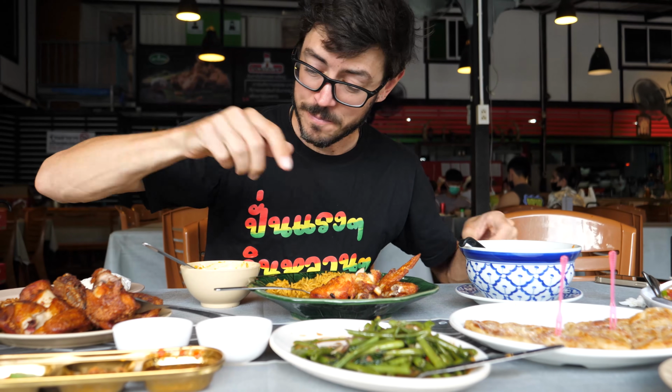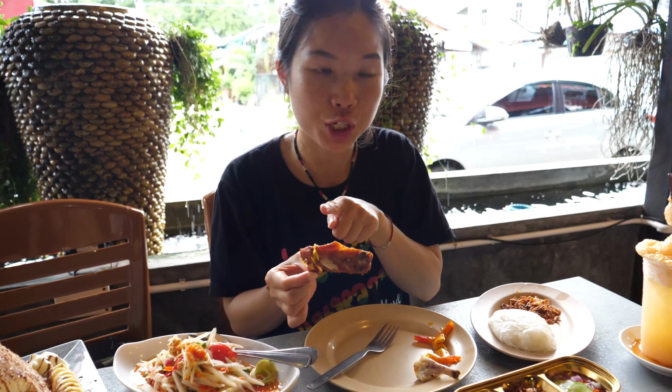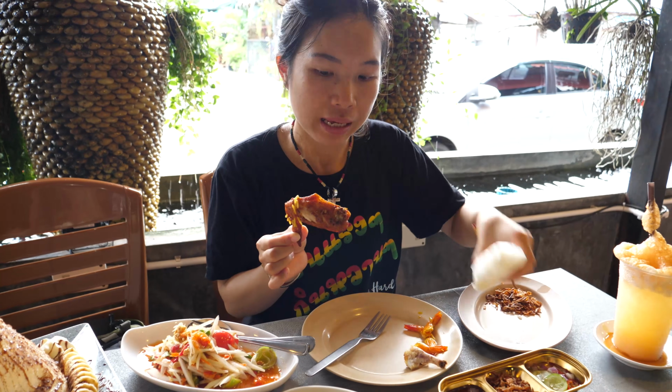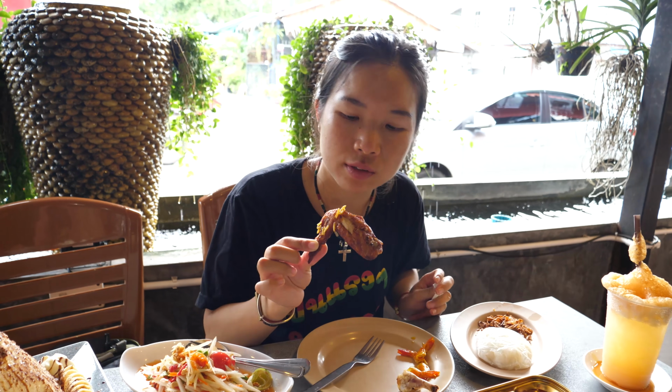Hey, before this cools down any more, because especially for a chicken lover, so please. I ordered som dam just because we had chicken and sticky rice. In the east side it is som dam, gai yang, khao niao, but today we go for gai tod.